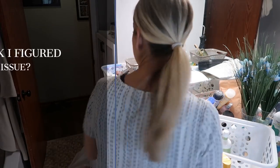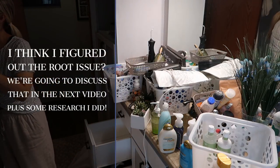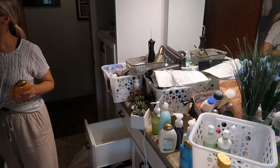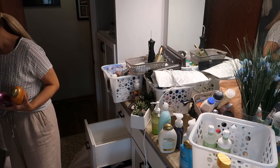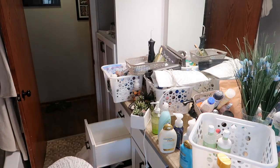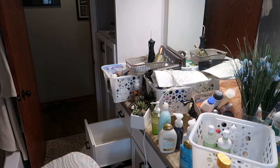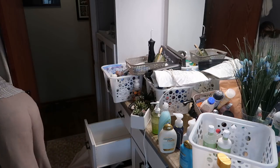Those two, that's shampoo and conditioner. What do I have in the shower? Like this is empty, and this is empty, and this is empty. I mean, seriously, this is all empty. And it's in my shower. Why do I keep empty stuff? Recycle, recycle, recycle.